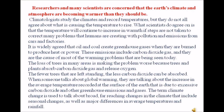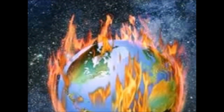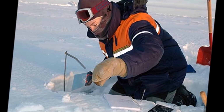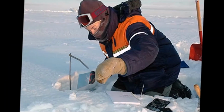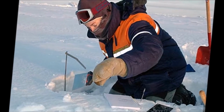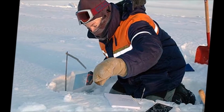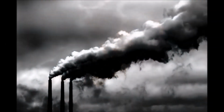Researchers and many scientists are concerned that the Earth's climate and atmosphere are becoming warmer than they should be. Climatologists study the climates and record temperatures, but they do not all agree about what is causing the temperature to rise. What scientists do agree on is that the temperature will continue to increase in warmth if steps are not taken to correct many problems that humans are creating with pollution and emissions from cars and factories.